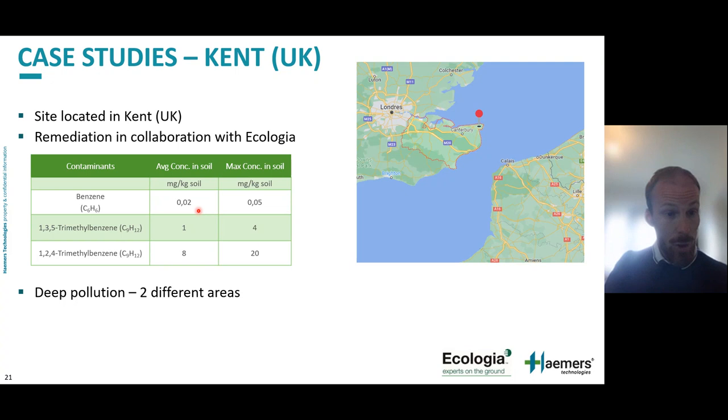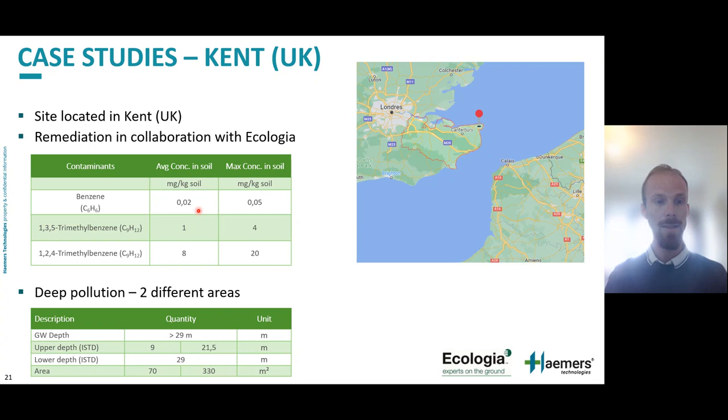So we defined two different areas. On this site, we had a groundwater table that was pumped at 29 meters deep. The pollution was divided in two different areas, one from 9 to 29 meters, and one from 21.5 meters to 29 meters. As you can see, in the first meters of the soil there is no pollution, so there is no need to heat this soil.